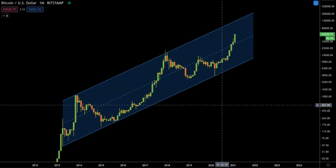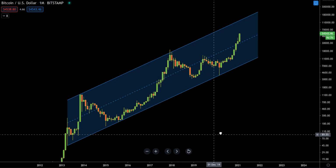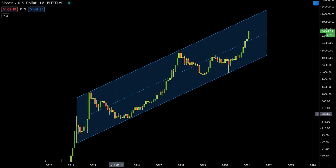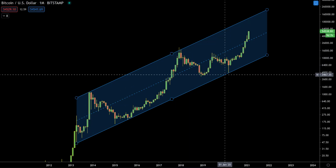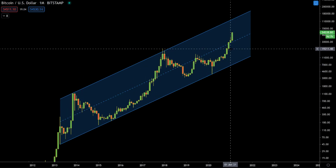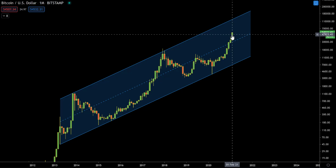Okay, so this is the macro chart of Bitcoin. It is on a log scale, but you can see that we've been in a channel ever since 2013. Here's the highs of the channel. Here's the lows of the channel. Each were touched quite a few times. Currently, though, we have just gone over the midpoint, which is always a bullish signal.